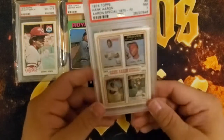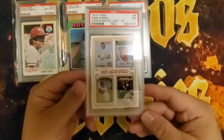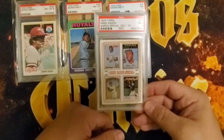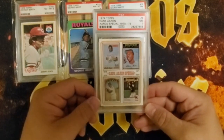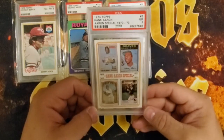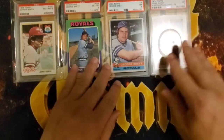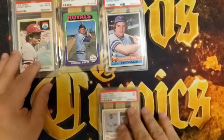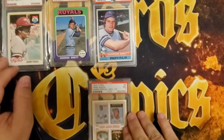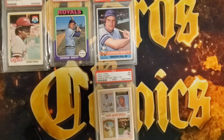Now, here is a 74, number 6. This is one of the Hank Aaron special cards. And I don't have the full set of these cards, and I just saw it hanging out there for a pretty good price. So I picked it up. So, yeah, a little glare over there, so I'm trying to stay out of the glare zone here. And there's the 74.